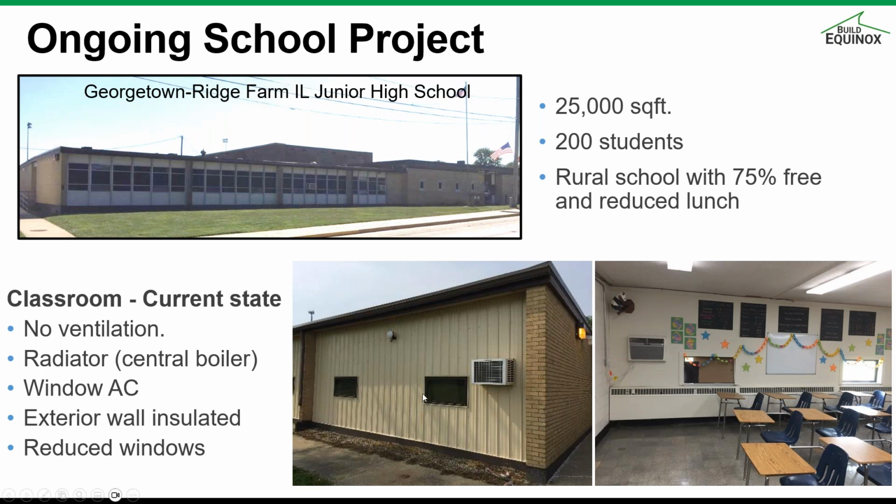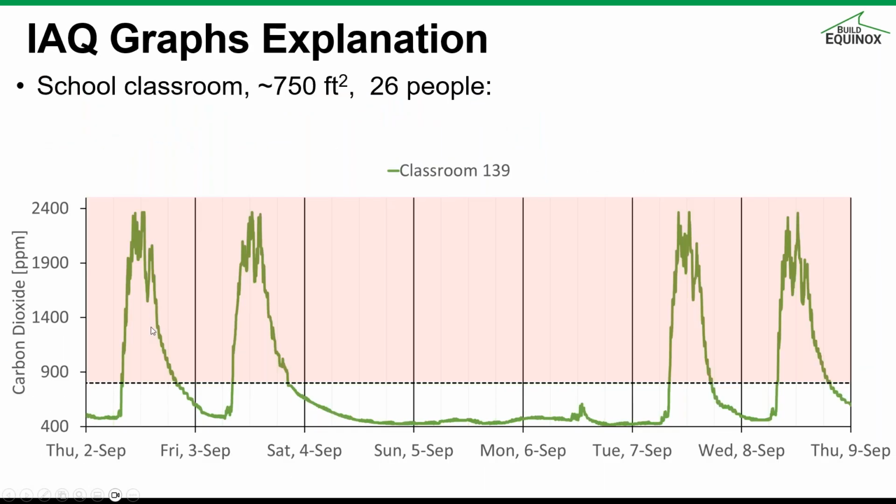The exterior wall was an add-on. They created an insulated wall with reduced windows, trying to reduce the energy loss. But in general, that's the system that they have. That's the current state of the classroom. So what's happening inside the classroom?